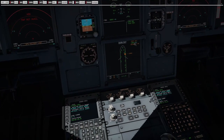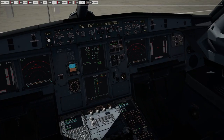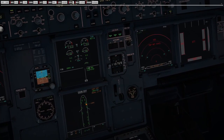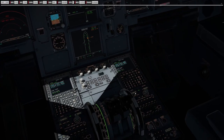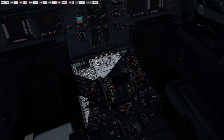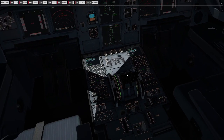Come here, door page, oxygen in the green, hydraulic fluid is topped up and engine oil is enough, 11 quarts plus 0.3 per hour. That's good. Now we can check the parking brake is set. So we have it set there. We have 2000 pressure and parking brake is set. Accumulator pressure is in the green, so that's good. Flaps are 0 on the handle and 0 on the ECAM. And the spoilers are retracted and disarmed.